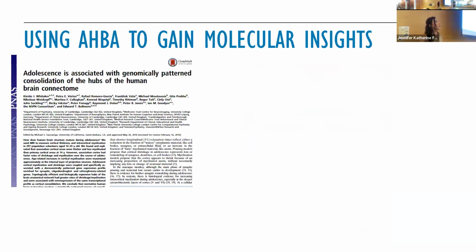Maybe you've seen some of the papers along these lines. They started to come out maybe around 2015, 2016. This was an earlier paper looking at whether they could identify some of the underlying molecular pathways that might be contributing to the overall pattern of brain maturation that you see in terms of cortical thickness using these kinds of methods.